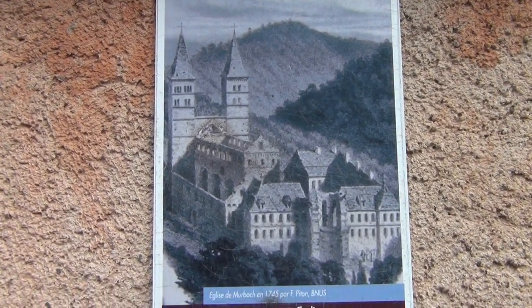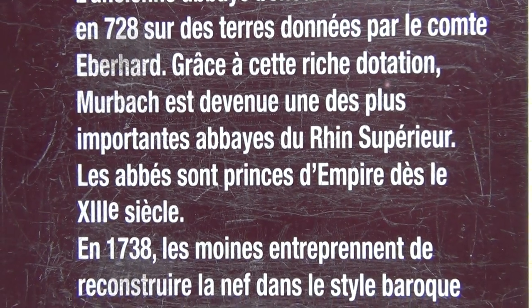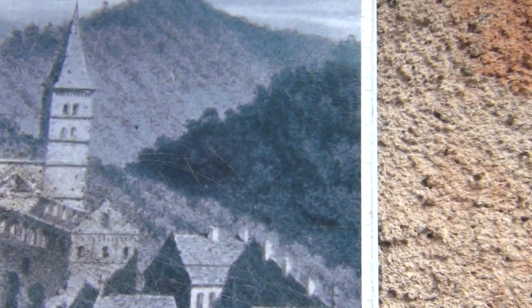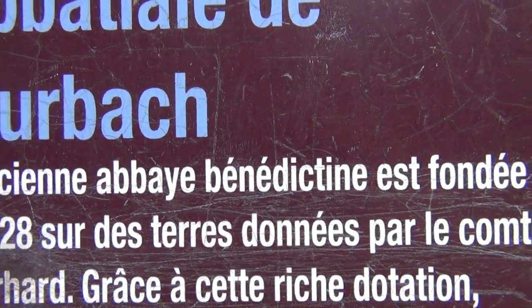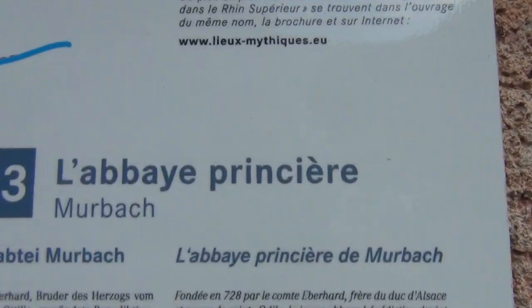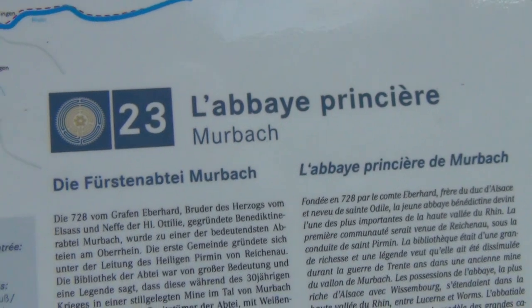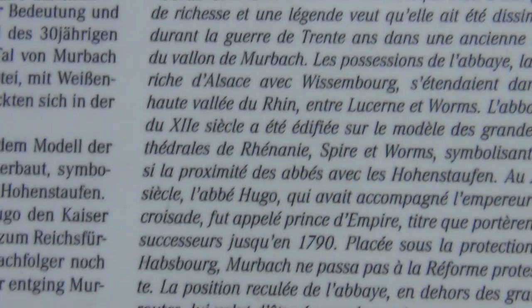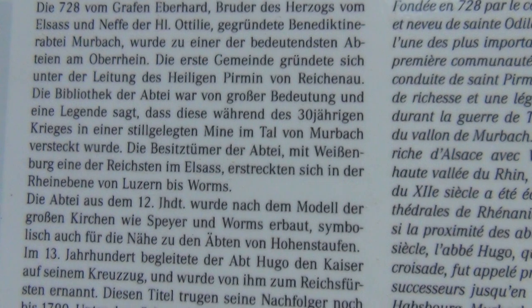So here it is. It's not the 7th century, it's the 8th century, 728. Well, that's old enough. Amazing. This is what it looked like before, but the whole part is gone, it fell apart. It's Benedictine. L'abbaye princière, it means the prince's abbey, the abbey of the princes. It doesn't say in English, only here in German and here in French. But it's amazing.